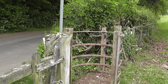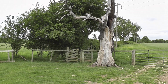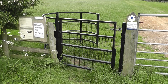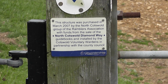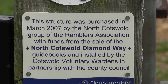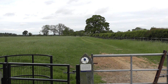First kissing gate just after Queen Victoria Gardens, and we're headed off over in that direction somewhere. But what you're looking for in the far corner of the first field is this scorched oak and that footpath sign. Still not indicating Diamond Way though. Okay, at the third gate we get our first indication that we're following the Diamond Way. This is a route that was devised by a North Cotswold group of the Ramblers Association. So, should be pretty straightforward now if it wasn't already. Just head in a northerly direction or thereabouts.